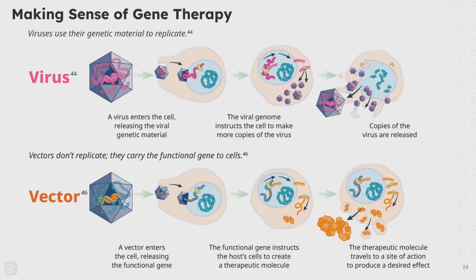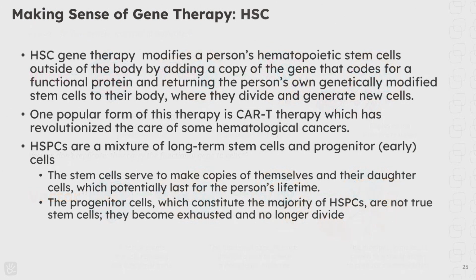There are two different forms of vectors. One of them just inserts an extra copy. The other, the lentivirus, which you'll hear about, actually goes in and adds the gene to your set of genes. But this is one of the amazing things about gene therapies. How do you get genes in there? We've been able to take things that were bad for you, viruses, and change them so they do what we want them to do. I think that's incredible.